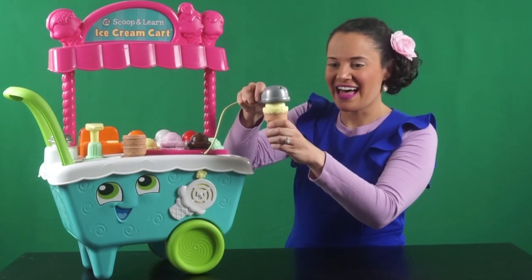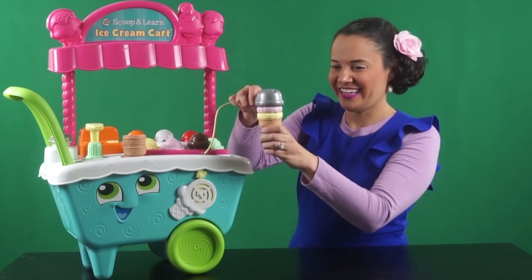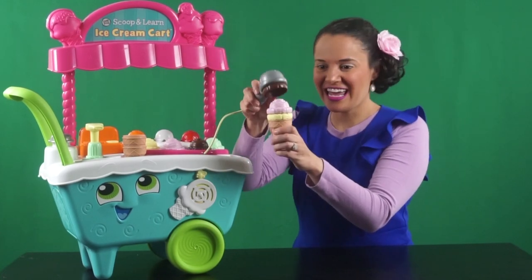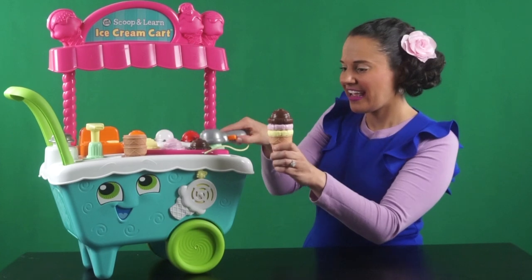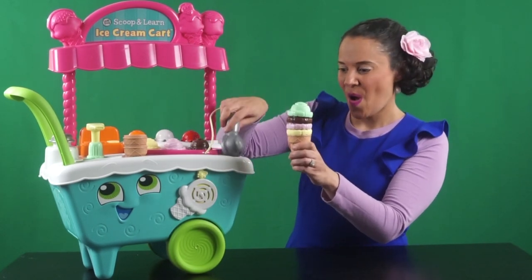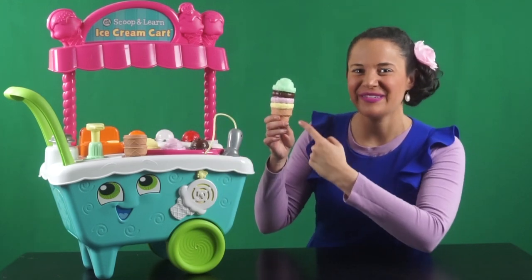Vanilla. Strawberry. Chocolate. Mint chocolate chip. Whoa! That's a tall ice cream cone.